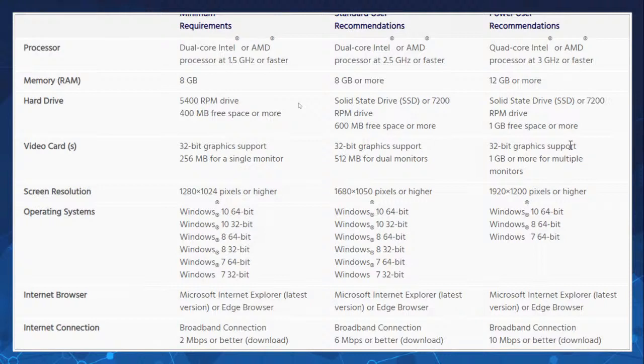Here is the other piece that I noted, 8 gigabytes of RAM. Guys, you can go from 8 gigabytes to 16 gigabytes of RAM for probably an extra $20. Spend it, get yourself more RAM.